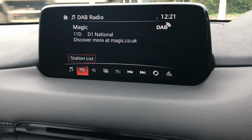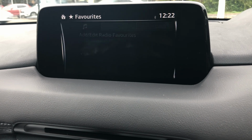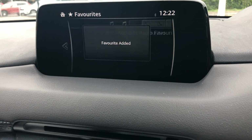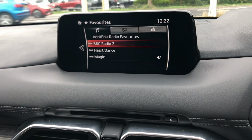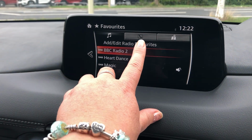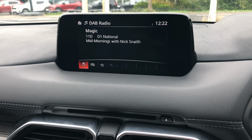If you would like to create yourself a little favourites list so you're not having to scroll through the massive list, then you go to the star, select down, and we can add it to the favourites. That just means that, if you want to bring your favourites up again, you'll go back to this star, and that will bring this list up so that you can flick between your favourites. That is also true for music, but also phone contacts and sat-nav destinations. That makes life a little bit easier. So that's your DAB radio.